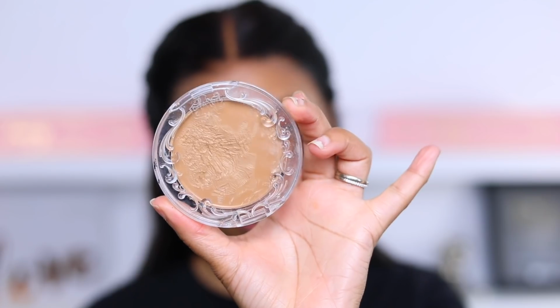And now I'm gonna move on to highlight. So I like to highlight my face, contour my face, and then add the foundation. This is a routine I have been doing lately. Before I was doing foundation, concealer, highlight, but I like how my makeup looks when I just do the highlight, contour, and then the foundation. I won't be using concealer today.